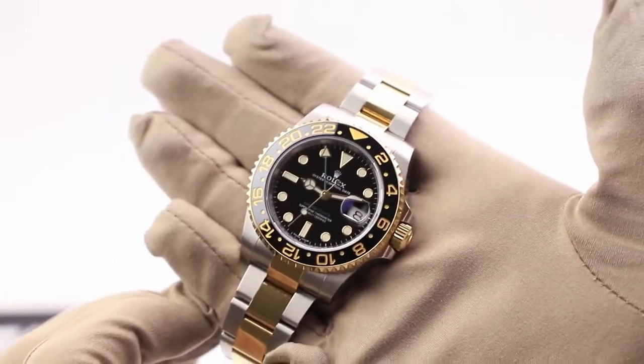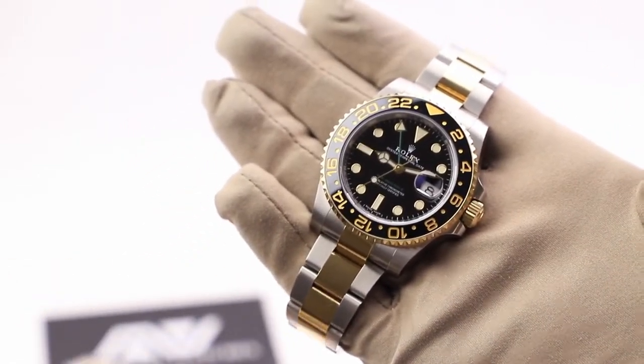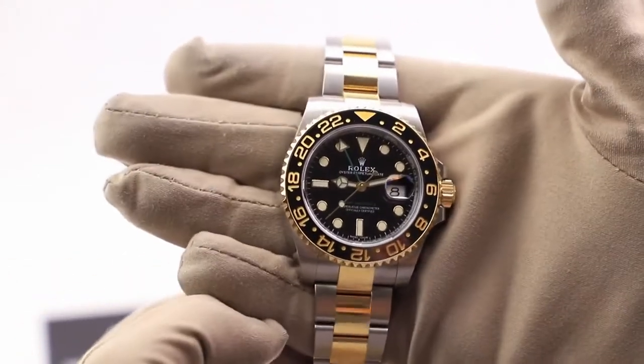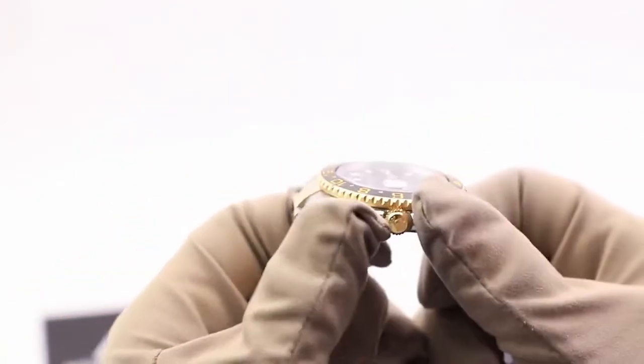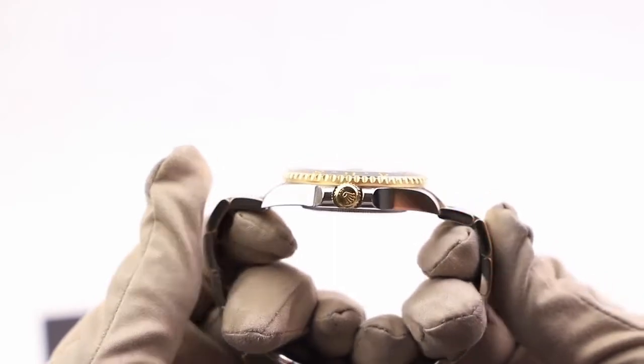You see a lot of Rolex Submariners, and so when I saw this, I was like, oh, it's probably just another Submariner. But notice it was a GMT Master. So this watch is a GMT. It has a GMT complication on it, hours, minutes, seconds, and a date complication at 3 o'clock.